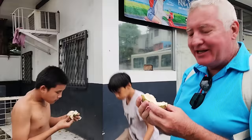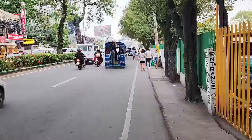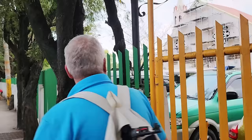Tree next to a Caltex and everyone's feasting. Yeah, standing room only. But as you can see, everyone is now walking. It's just easier. Look at that, it looks like a church.